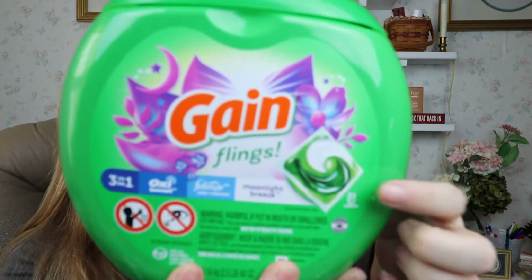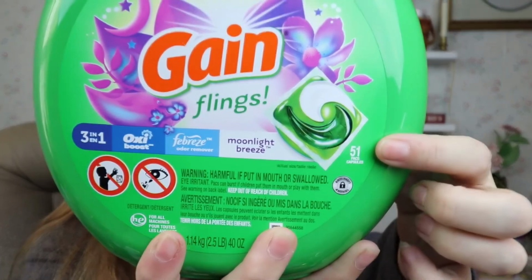This is the 51 packs. I don't know if you can see it. 51 packs of Gain Flings in the Moonlight Breeze. This right here is $13.50. Now I want you to put that little digit in your head and think about it. $13.50, okay? $13.50 minus a $3 digital coupon is going to be $10.50.